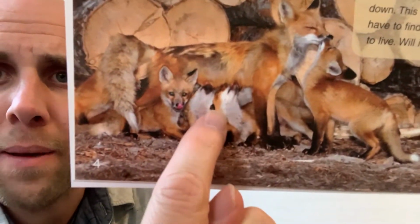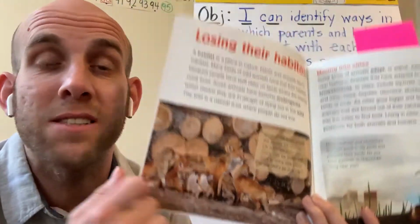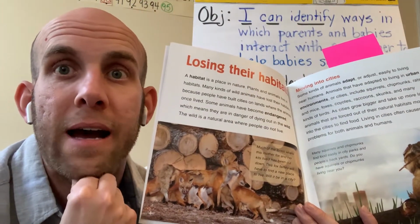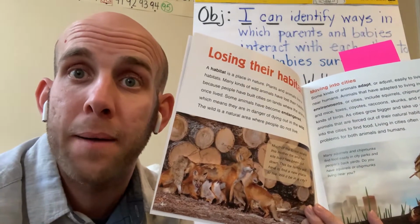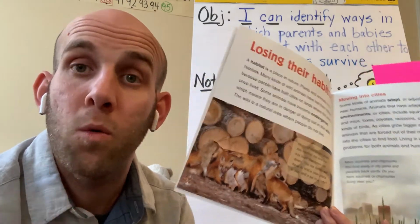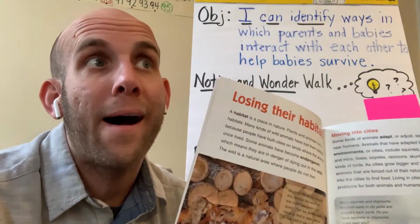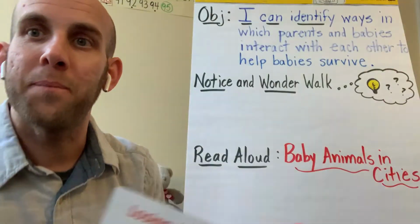But yes, look at the babies. They're feeding from mom. They're getting their milk because foxes are mammals. They don't hatch from eggs like reptiles and birds, do they? No, they come out of their mom's stomach, just like we do. We're mammals too. So we feed off the bottles or baby formula, and the foxes are getting milk from their mom.